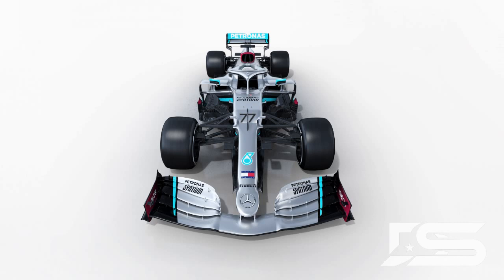Of course, the reigning champions want to get Lewis to 7, get Valtteri a few more wins and dominate the constructors. And this is the car that they are hoping will do that. So the livery and the new car is in Valtteri Bottas's name, the number 77 on the car. We've already seen the livery, and at first look, the car looks pretty nice.